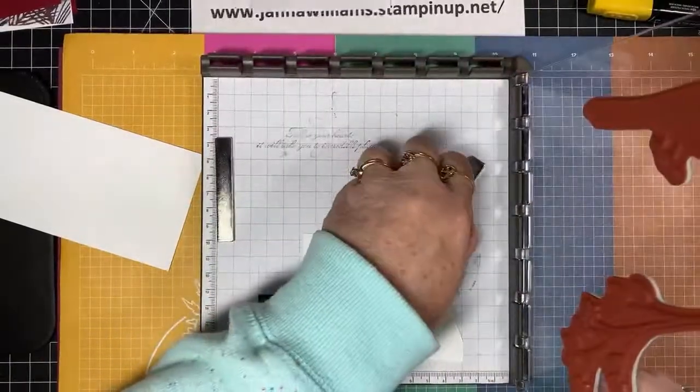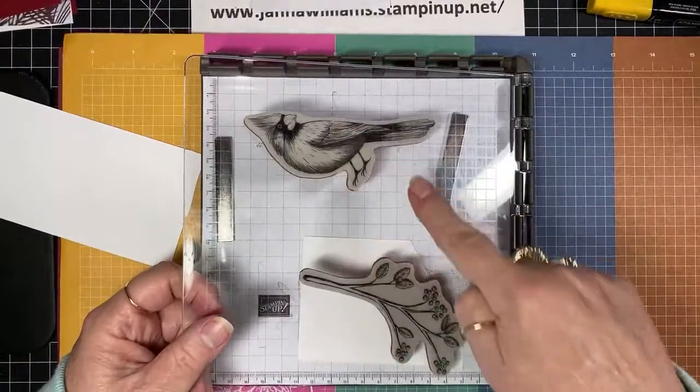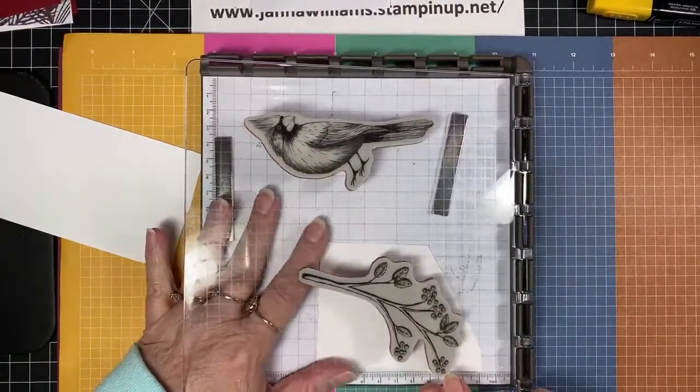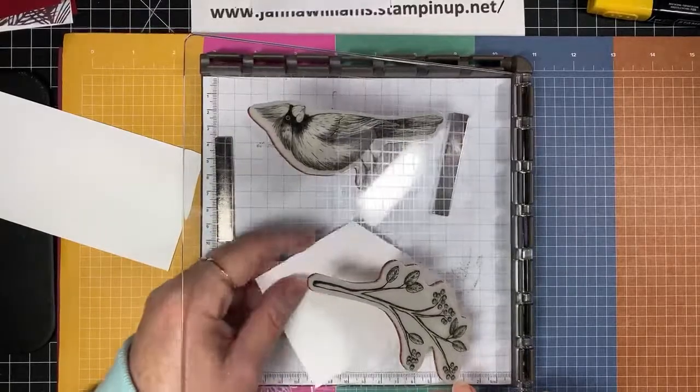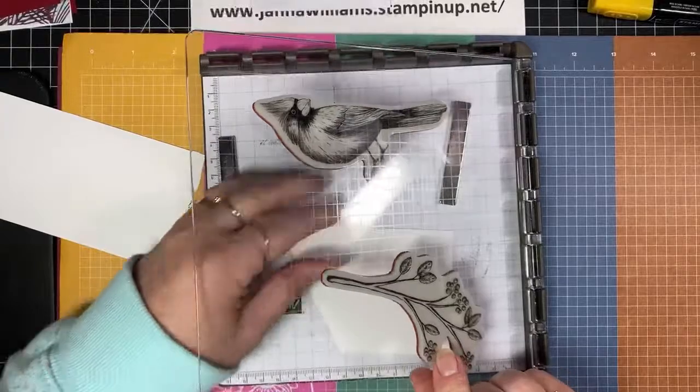Okay, so I've just got my Stamparatus here, and I've got the cardinal mounted and the branch. And I'm going to stamp these onto Whisper White.